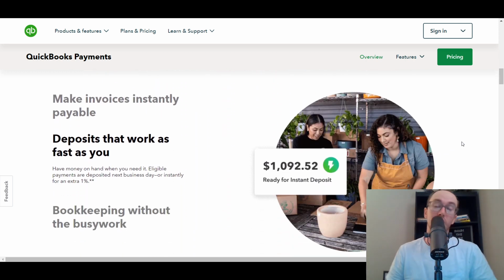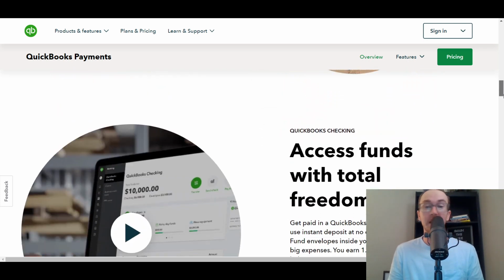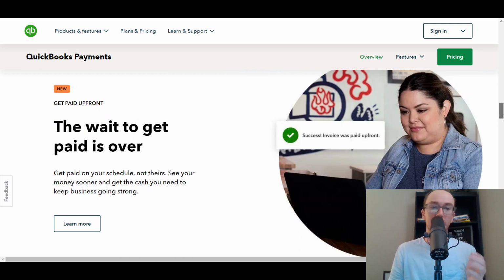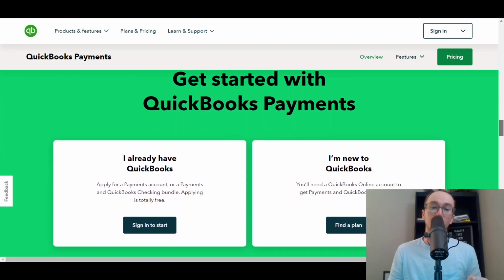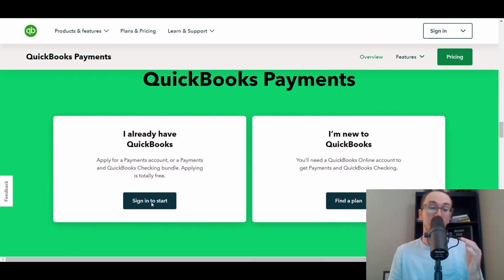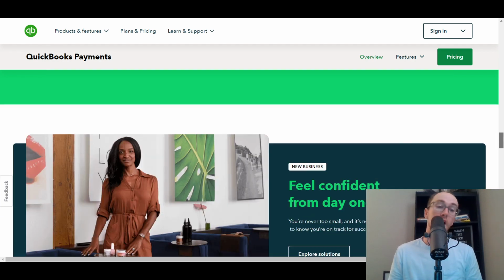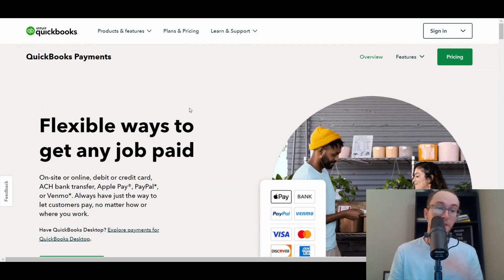It is nice that you don't have to do any third-party integrations and you can get paid directly through QuickBooks. So if you're already using QuickBooks for your business, then it may make sense to use QuickBooks Payments in order to get paid, especially through their easy invoicing setup that's built into their software. If you're new to QuickBooks as well, you would need a QuickBooks Online account to do payments and QuickBooks checking. So it is worth considering that you do need to use them. But if you already are, then it could make a ton of sense to use QuickBooks Payments.